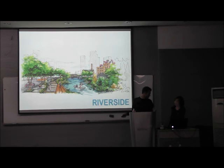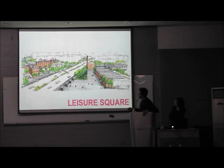Yes, Leisure Square. So this is the new bridge that we thought. So you can see there is still the road, but the feeling is completely different, because you can go from this place to that place and the opposite.